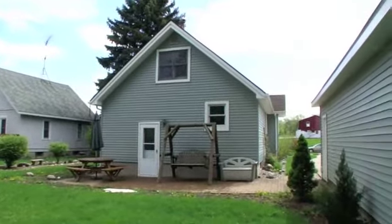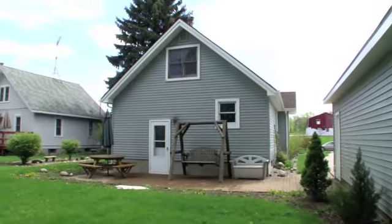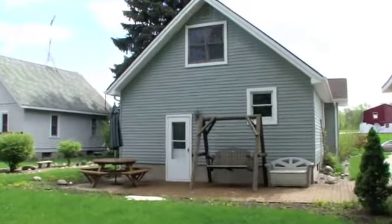Home is clean as a whistle, new roof and siding. The outside is mature and immaculate. This is a bank short sale.